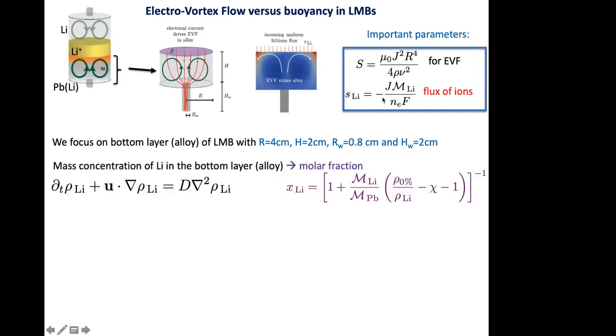And so, is there a question? No? And so, what are the new equations in this case?